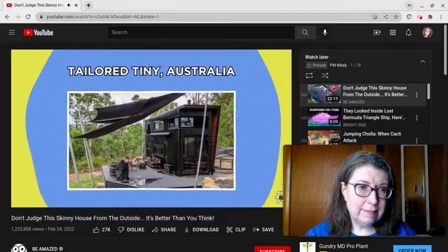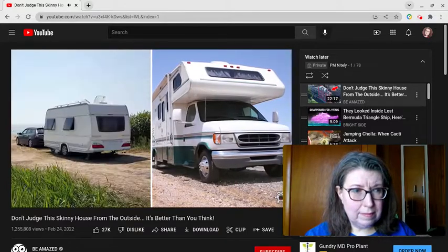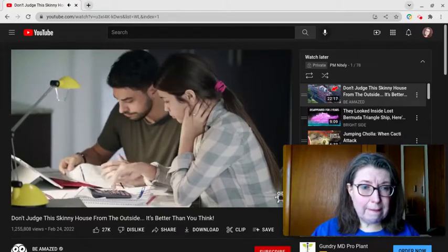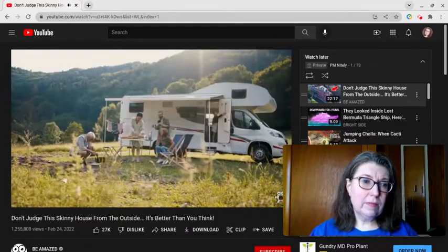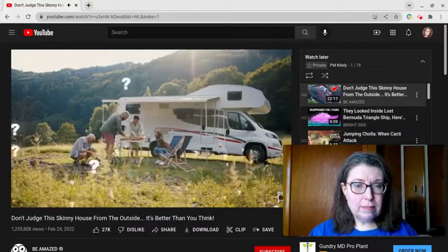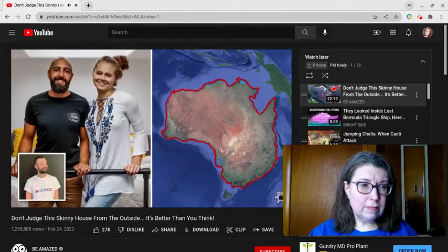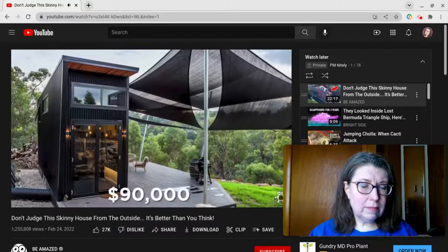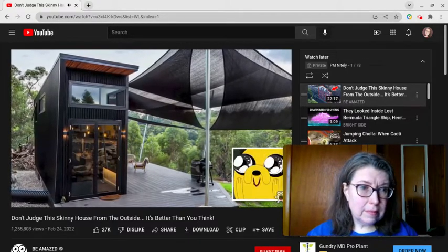Tailored Tiny Australia. Tiny homes, motorhomes, and caravans are all the rage these days. Increasingly, people daunted by the prospects of affording a mortgage see the light in form of these transportable trailers. But can it really replace a home? Well, according to Matt and Lisa, a couple from Australia, it certainly can. They created their own pickup pad for just $90,000. That's still a lot. And once you see inside, you might be tempted to do so too.